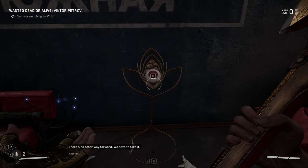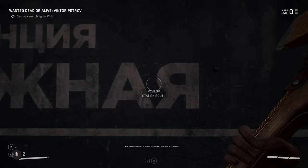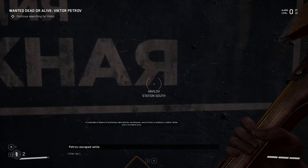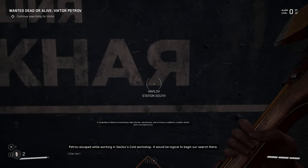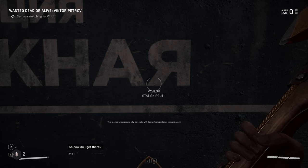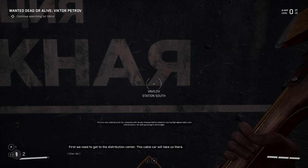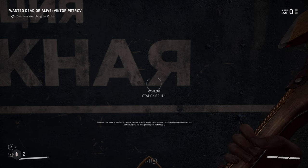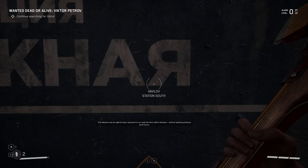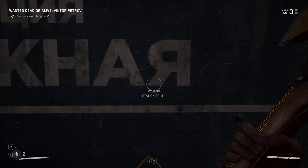There's no other way forward. The Babilov complex is one of the facility's largest subdivisions. We have to take it. Take it where? Petrov escaped while working in Babilov's cold workshop. It would be logical to begin our search there. So, how do I get there? First, we need to get to the distribution center. This cable car will take us there, for both passengers and freight. The network can be used to reach any point in our vast territory within minutes, without wasting precious work hours.